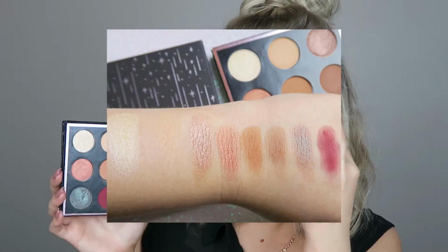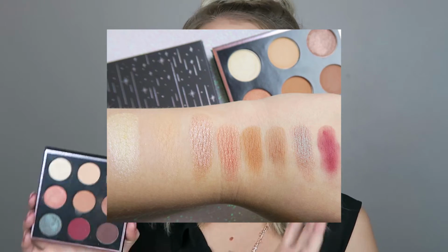So yeah, this palette is just gorgeous. This is what I'm wearing on my eyes today. It's just really gorgeous. I love it. I'm wearing pretty much every shade in here, except this mermaid shade. I'm wearing every other color because I wanted something neutral, but you can see that you can use all of the colors without creating a super dramatic look. It's still very wearable.